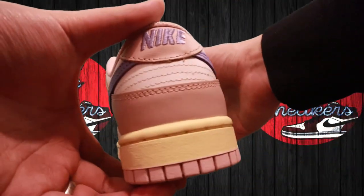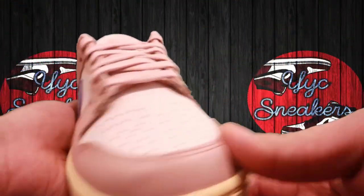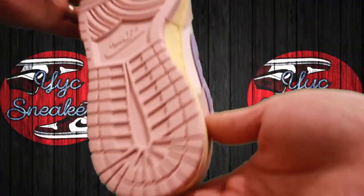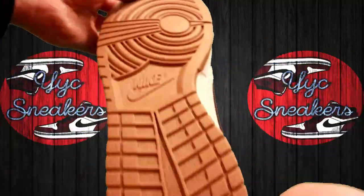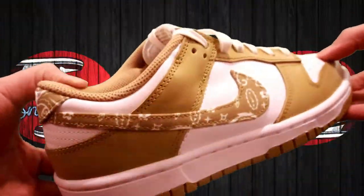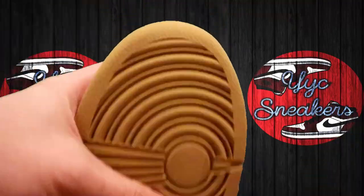Then in the Pink Oxford colorway, we have a 10, 2 9 women's, 2 8.5s, a 7.5, 7, and 6.5 women's. Then in the Next Nature Rift Blue colorway, we have a size 10. Then in the Essential Paisley Pack Barely, we have a size 7.5 women's.